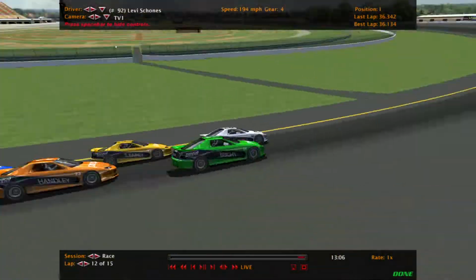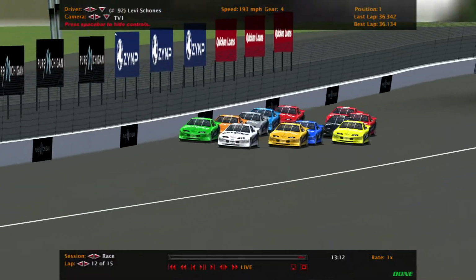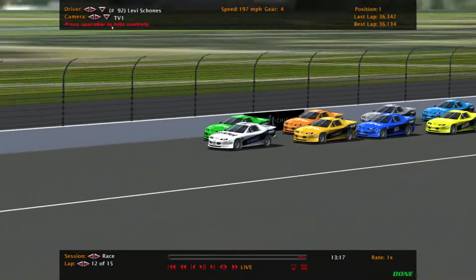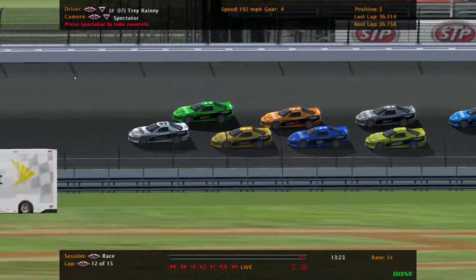Trey Rainey looking 3 wide in the 07. But Shones gets too good from the middle lane to let the 07 make that move. Now Michael Gregory, another big run down the backstretch, but gets in line behind JJ Reed. Shones will clear Eli Bright. Trey Rainey has a run into turn 3, looking low on that 92.